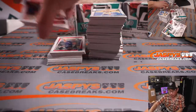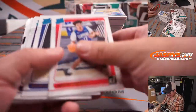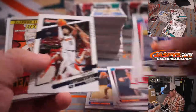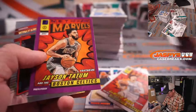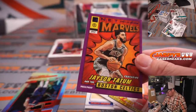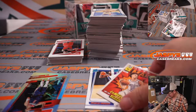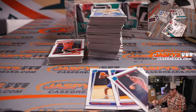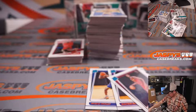Another Jalen Suggs for Orlando. Rick T will be getting all those Jalen Suggses. Rated rookie card. Let's see if we can find some nice parallels of him. Or an auto. Your second year LaMelo Ball Net Marvels. Jayson Tatum, Net Marvels purple. Both of those going to the Celtics, Dave, with the Boston Seas. And Deni Avdija, 40 out of 75 for Charles and the Wizards.